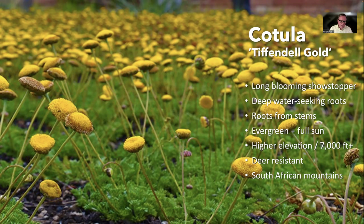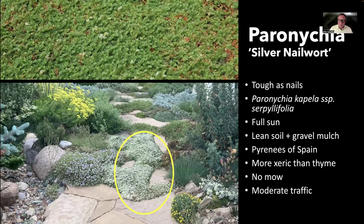If it dies out, it'll bounce right back. So it's a fast spreader. So it can be a great alternative if you want to do something really, really unusual. If you don't like the flower heads, you can always just mow them off because they're held on really tall stems. I think it's a great plant.